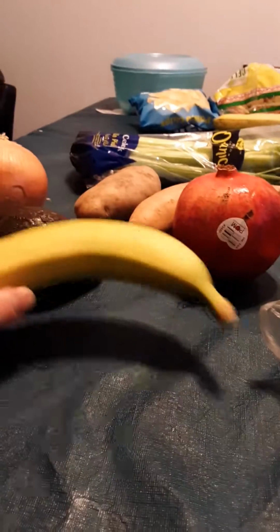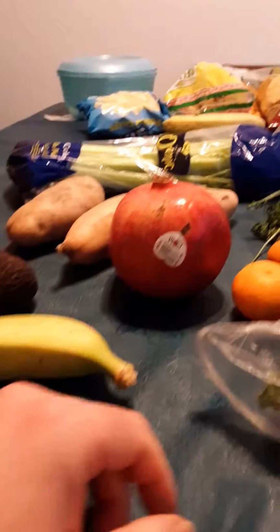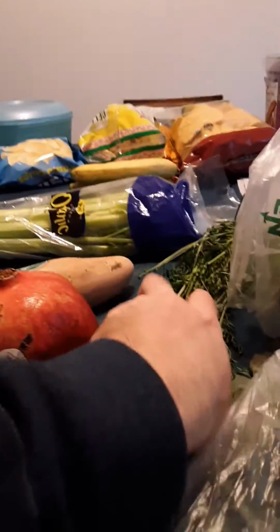So bananas and avocados make a great combination as well, by the way. Bananas and avocados, just for fuel foods. That way.